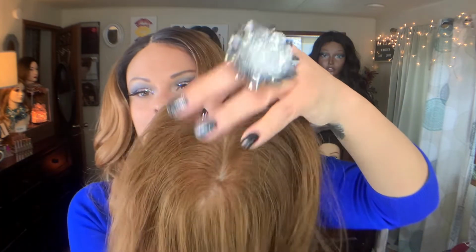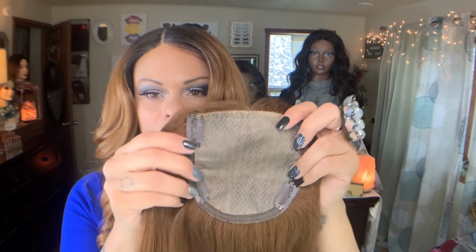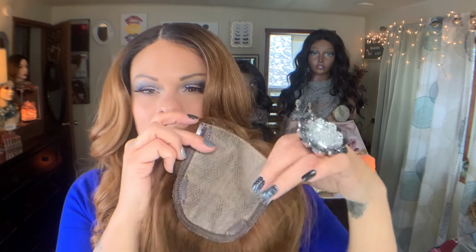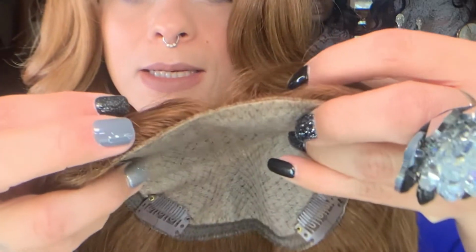I want you to see it is like a see-through scalp, but it does have this topper, but you can see the light through it. There are these four, I can't remember what those are called, like bendy clips, but there's a name for them. And you can see the hairline there.